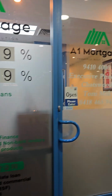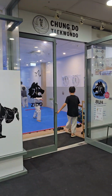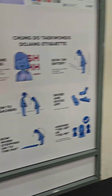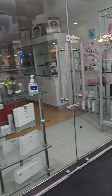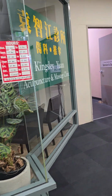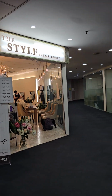And a mortgage centre, a hairdresser, toilet centre management. I like this, a taekwondo centre for kids, which is so cute. Another real estate, there's quite a lot of real estate. Another beauty salon as well, not open. A lot of these aren't open. Another acupuncture and massage centre. Another hair and beauty centre.